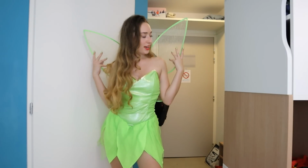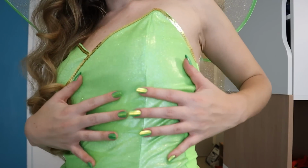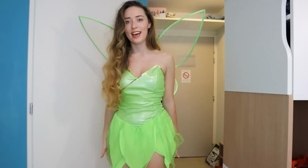I love the wings. I love that they're just outlined in green. They've got this sparkly inner bit, and can we appreciate, look at this coordination. My nails were literally made for this outfit, so we're working it. But this is just so cute. I love the skirt. I feel really cute in it.